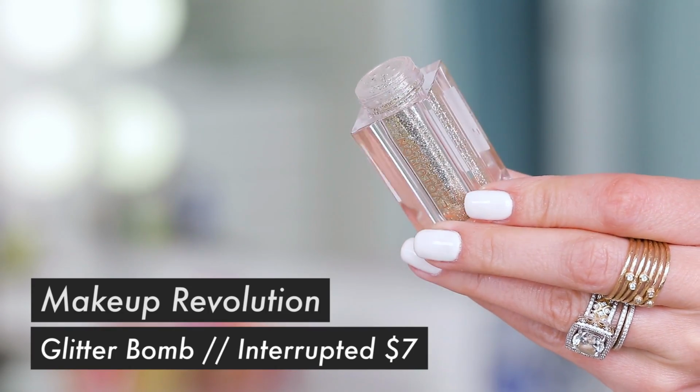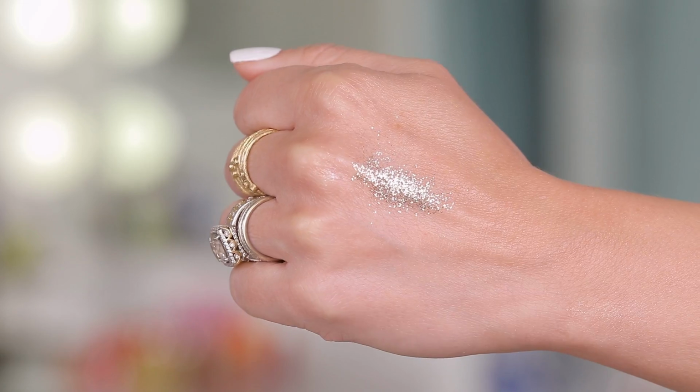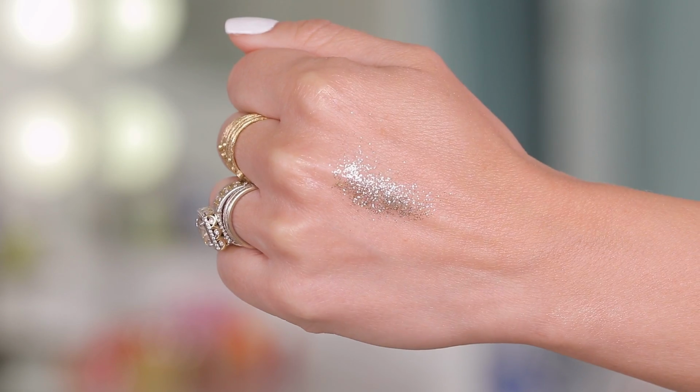So these, you definitely want to use a glitter glue, but I'm just gonna show you. Oh my gosh, I'm literally coated in glitter right now. Okay, I'm gonna have to do an insert of this one up close for you guys because this is so special. It is the perfect champagne glitter, and this is the Glitter Bomb in Interrupted. I don't wear glitter that often, but I think that shade is really pretty, and you can do some fun stuff with it.